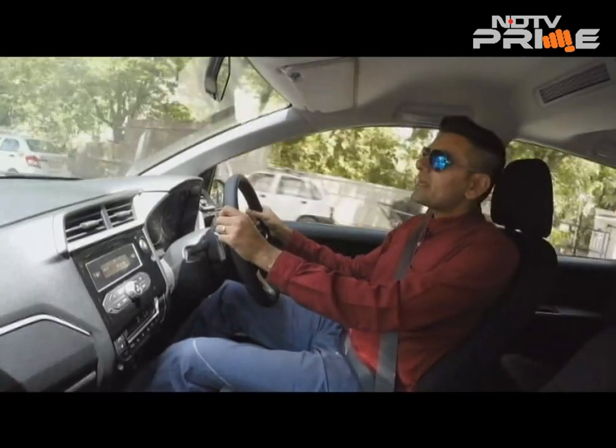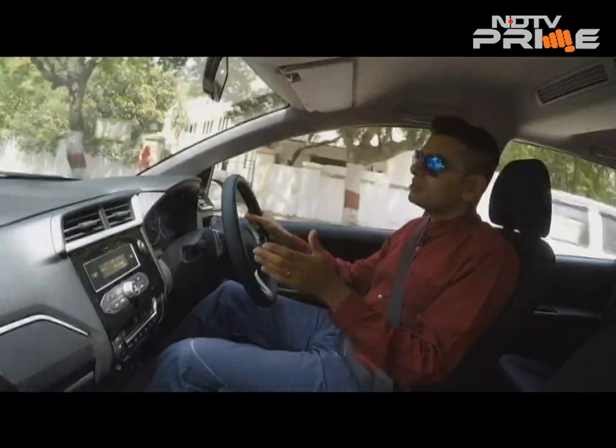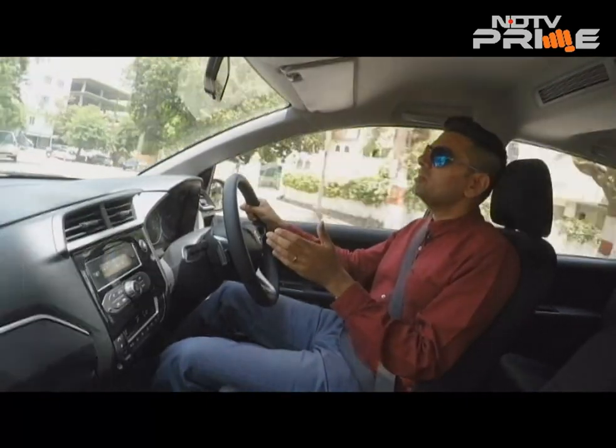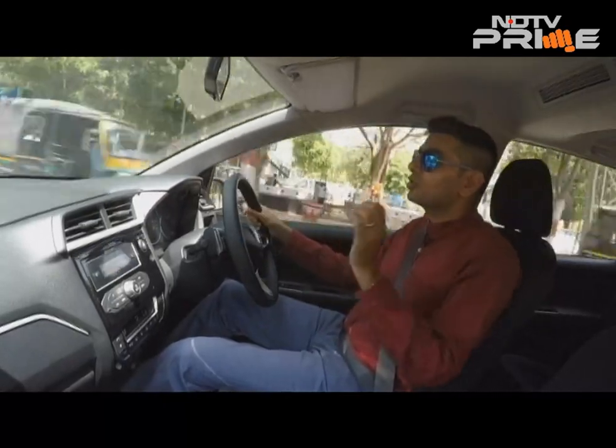Now this petrol engine does lack a little bit of punch, and I think some of that has been done to accommodate a much higher mileage figure. On both the diesel and the petrol BRV, Honda claims best-in-class mileage, and you got those numbers coming up on your screen right now, so you know what I'm talking about.